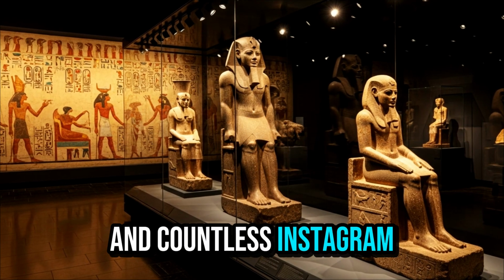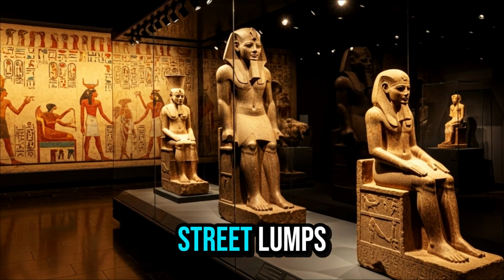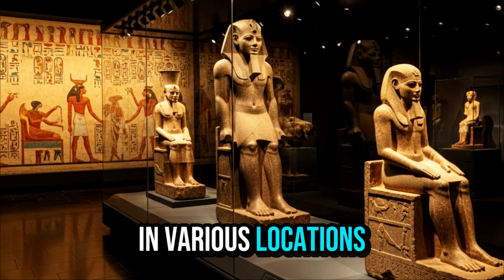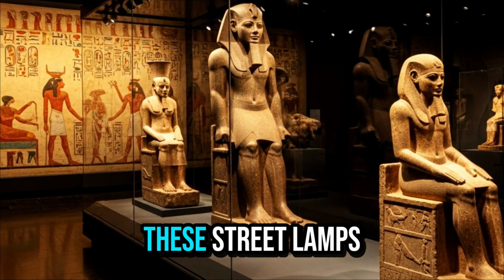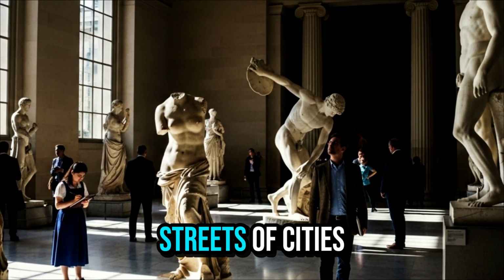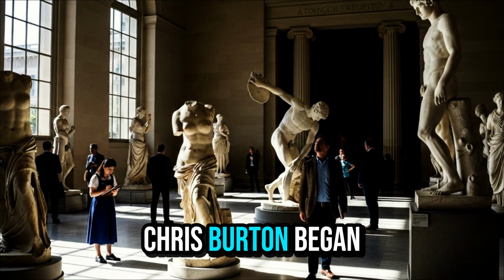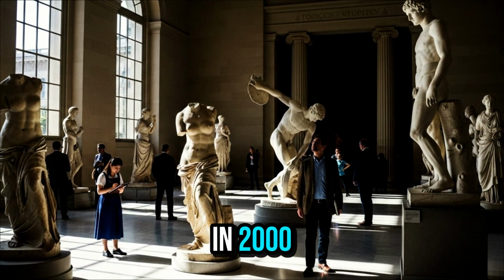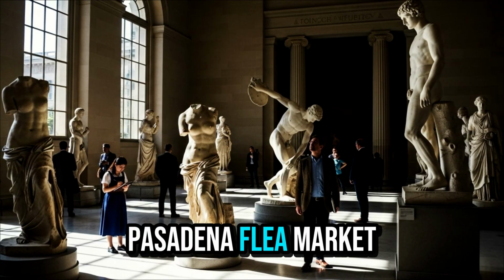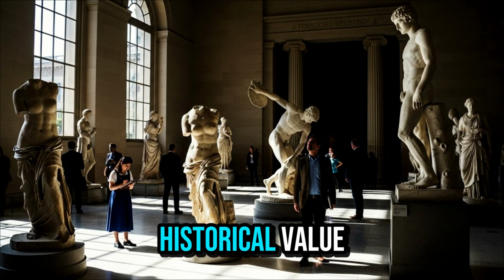Urban Light is made up of 200 vintage cast iron street lamps that once stood in various locations around Southern California. These street lamps were originally used in the 1920s and 1930s to light the streets of cities like Los Angeles, Santa Monica, and Glendale. Chris Burden began collecting these lamps in 2000 after he found one at a Pasadena flea market. He was fascinated by their elegant shapes, detailed patterns, and historical value.